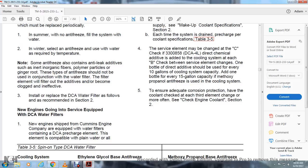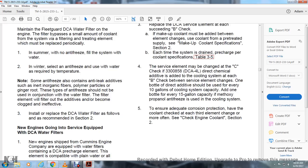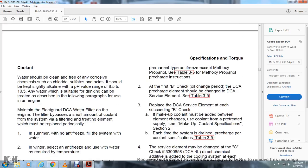New engines going into service are equipped with the DCA water filter. New engines ship from the Cummins engine company equipped with water filters containing the DCA pre-charged element, which is compatible with plain water and all permanent-type antifreeze except methoxypropanol. After the first B check or oil change period, the DCA pre-charge element should be changed to the DCA service element. See table 3.5.